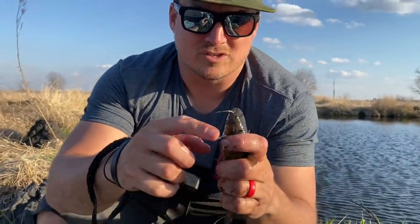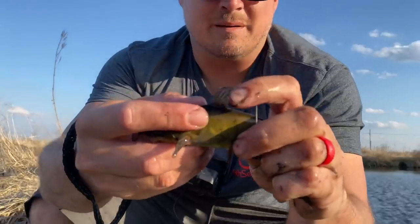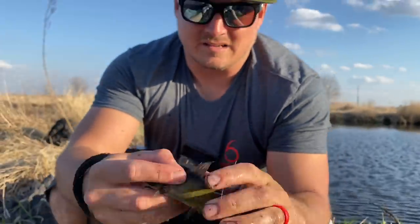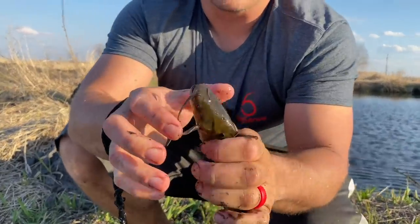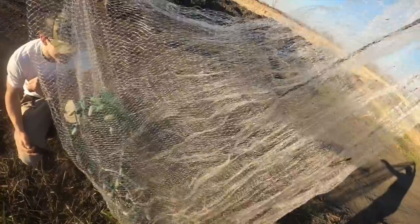Bullheads, if you've never caught them before, are just like catfish, but I think they might be more poisonous. They got these spines on the top. You can see that one sticking out. Really sketchy right there. And then their side fins as well, these little pectoral fins. Gnarly. Gotta stay away from those. Is there more? I don't see any more. That was cool. We got something.